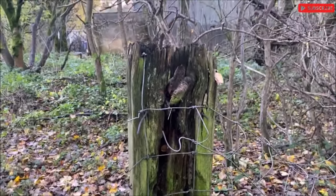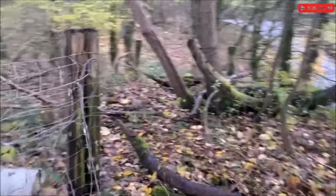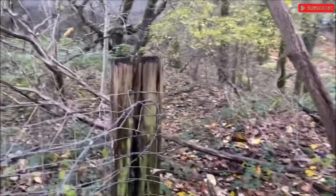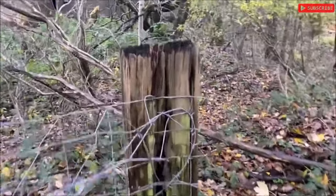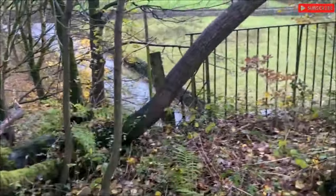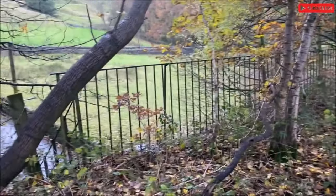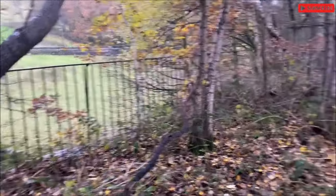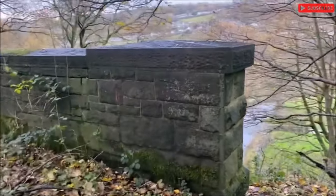Now there's one of the sleepers that I was just talking about. Yeah, it's completely rotten, but I do suspect these have been here since the line shut. Look at the condition of them. Absolutely rotten through, like sleepers do. And we've got woodwork at that side there and that side. Now that side there has got railings across the top. I suspect that parapet wall has collapsed down because this is what it should look like.